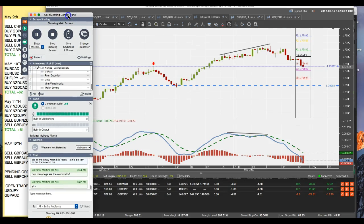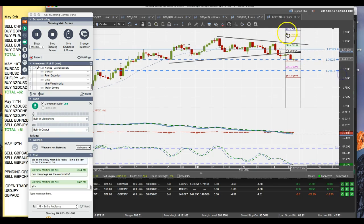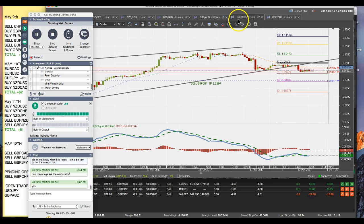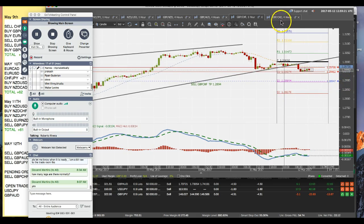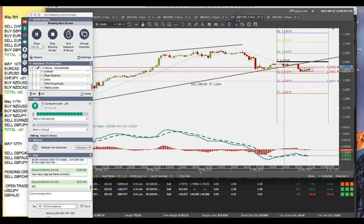Okay, so we're short pound Aussie, we're short pound yen now, and USD yen. Still waiting for pound Swiss to break below the support level, and it's just sitting there. All the other pairs are responding except pound Swiss.